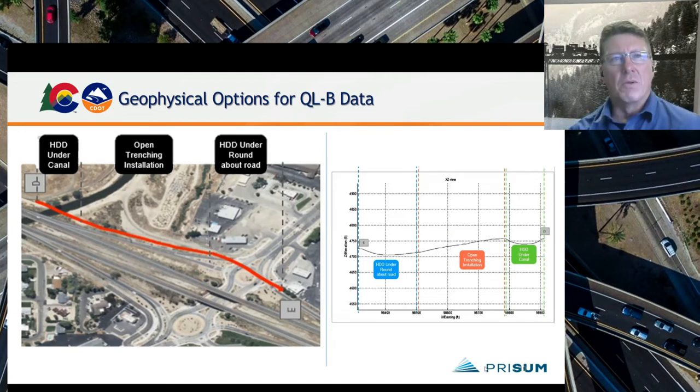This is just an example of a CDOT fiber optic conduit that is running along Interstate 70 out near Grand Junction, Colorado. And this is an interesting install. We had HDD under a roundabout at an interchange. Then we had an open trench of this conduit, and then you can see in the upper left we had another HDD installer, a bore underneath the canal.